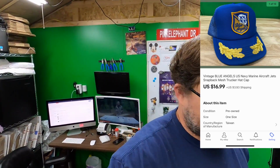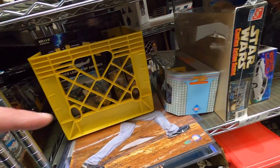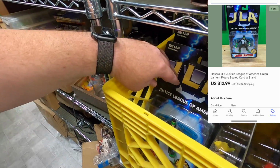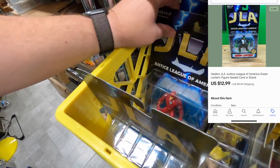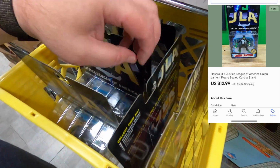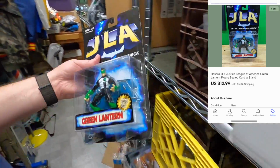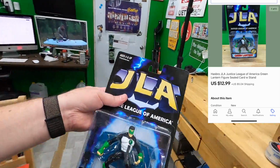I'm almost certain I paid $1 for that at a garage sale. Sold a couple of action figures. One is from the mid-B shelf. It's one of these JLA guys, Green Lantern. There is a Green Lantern here. I just want to take a quick look, make sure there's not any other Green Lanterns that I could potentially confuse it with. And no, there's not. So yeah, this sold for $12.99 plus shipping on top.